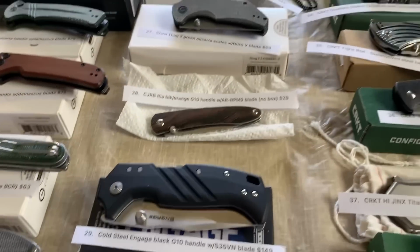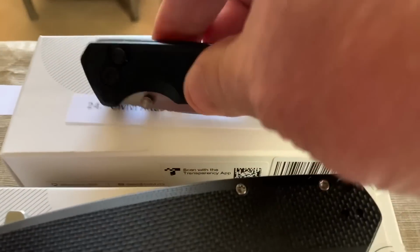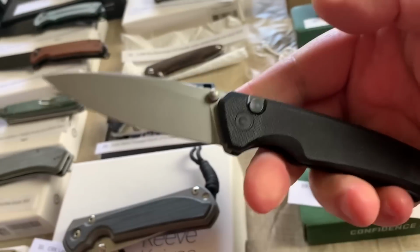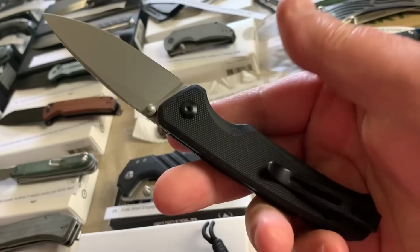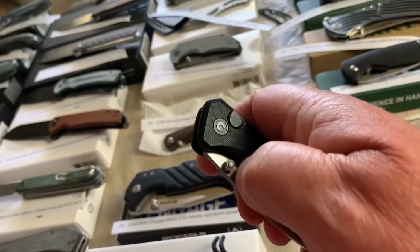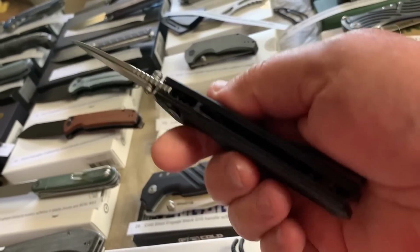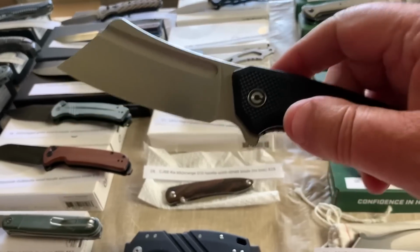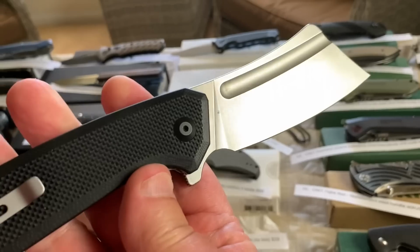Okay, top of the next row, and we're still rocking Civivi here. And we got the Altus, black G10, Nitro V, $60. Shall we say 59? Not very expensive, and it's a button lock, which I didn't describe as such in the listing, but it's a button lock, and it looks really good. And so does this one. This is the Bull Mastiff, okay? And it's really inexpensive as well.